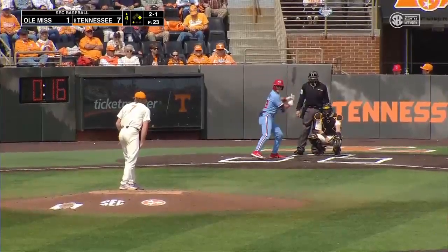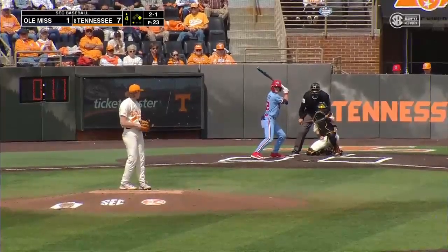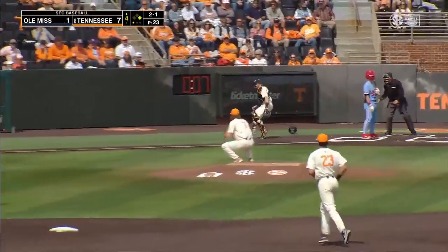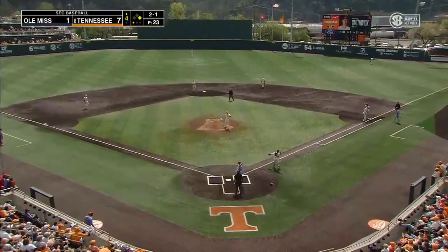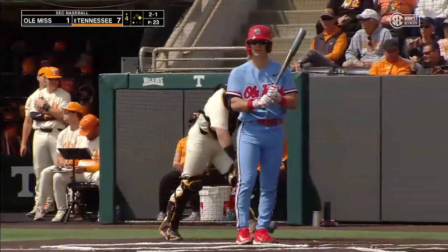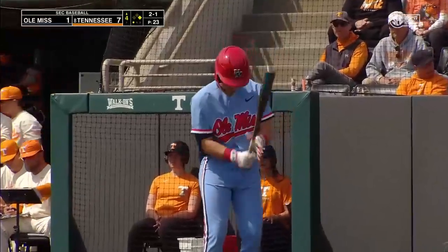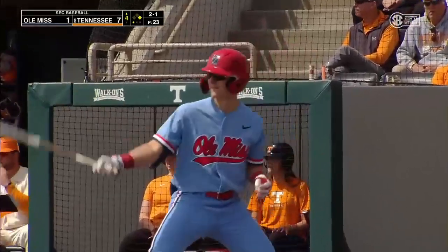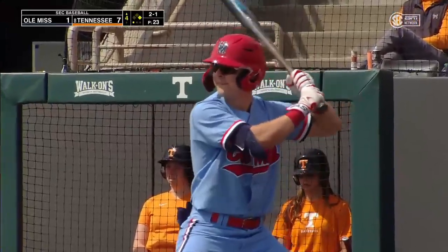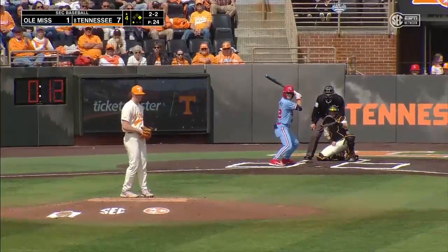Smithwick is a local kid out of Oxford High. It was the Mississippi 6A Player of the Year coming out of high school. That ball bounces away from the catcher Peebles. Not enough room for Burford to advance. Guy who hit .463 with a 1.469 OPS as a high school senior. That's pretty good. Former Mr. Baseball in 6A in Mississippi.